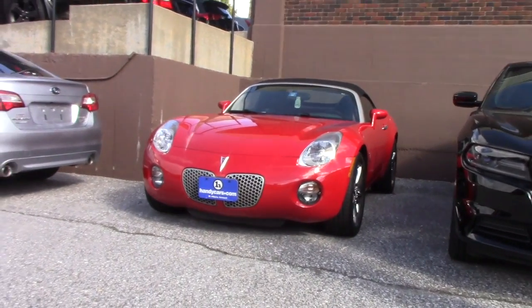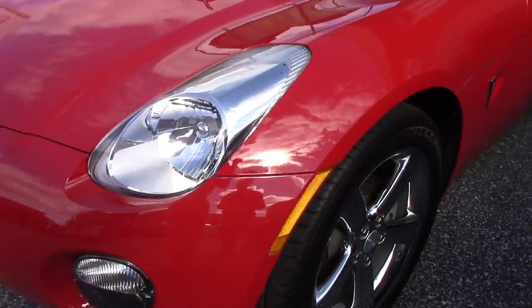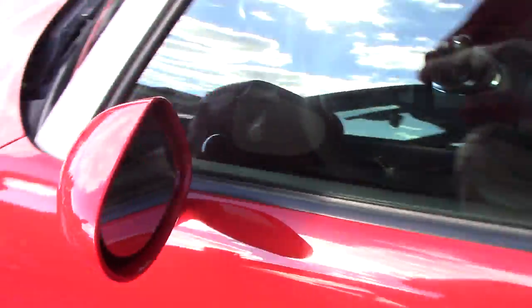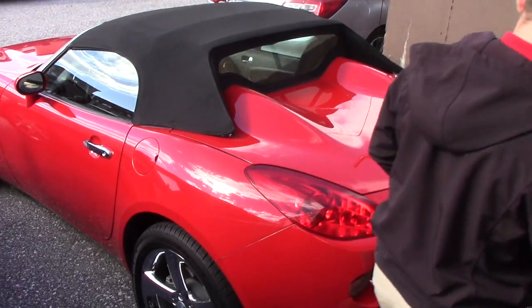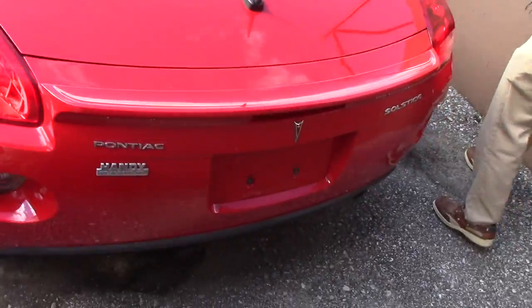You're going to find that it does have the chrome aluminum wheels with brand new all-season tires. Soft top. Nice condition with the nice lip in the back.